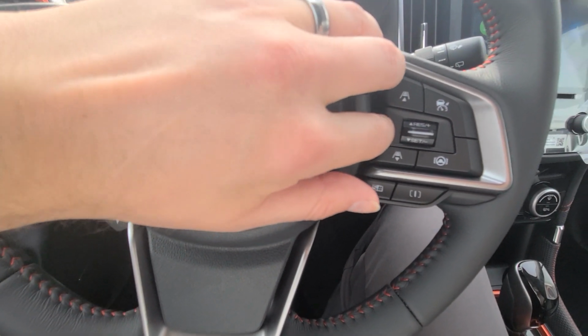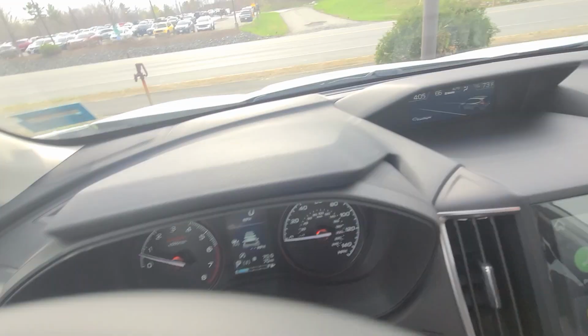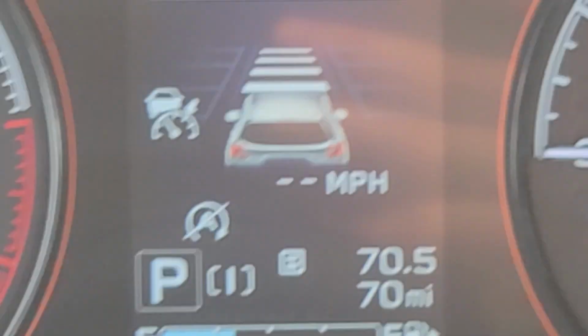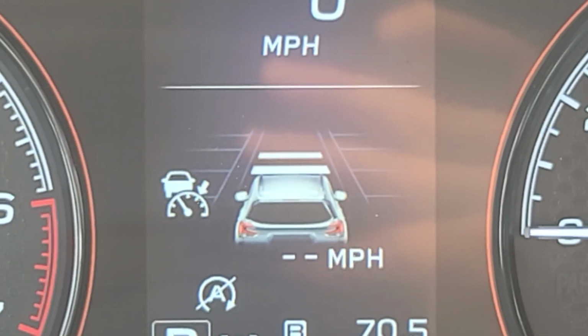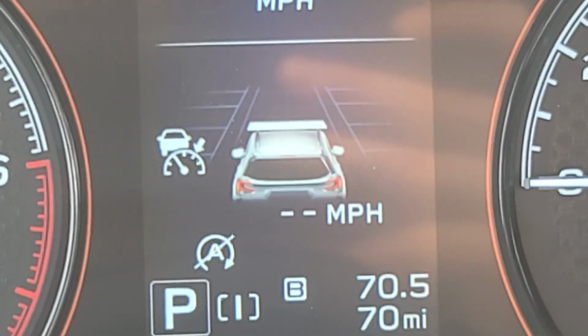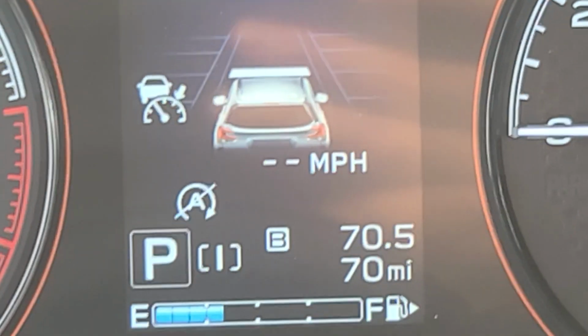To the left of the toggle, you've got these buttons, the up and the down. What those are going to do, let me find a better angle, is increase with the up button or decrease the distance between you and the car ahead of you for the adaptive cruise control. You're going to look at each line as basically 5 seconds.